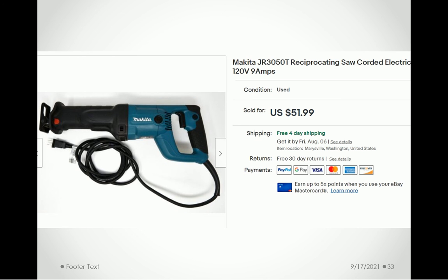You heard me ranting and raving about tools earlier. Here's another one. We did all right on it. It was pretty good. Yeah, no, I mean, normally I see these Sawzalls at garage sales and flea markets. They're usually around 20 bucks a pop. So I suppose we did pretty good.